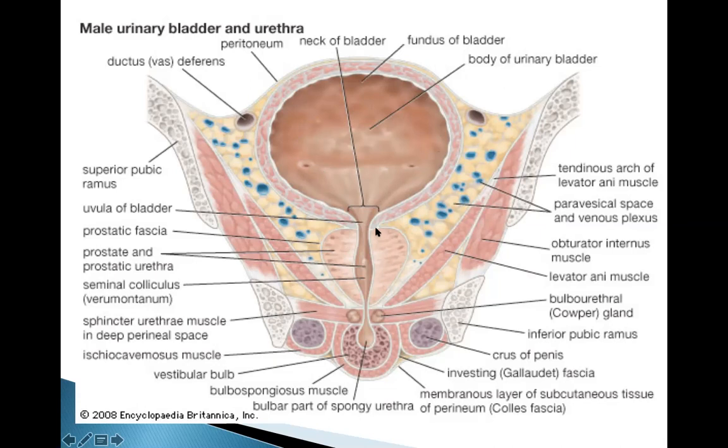This is male because I see the nice prostate sitting right below the bladder, and this would be the beginning of the male urethra. So this would be what we call the prostatic urethra that then enters into the male penis, and that would be called the penile urethra.